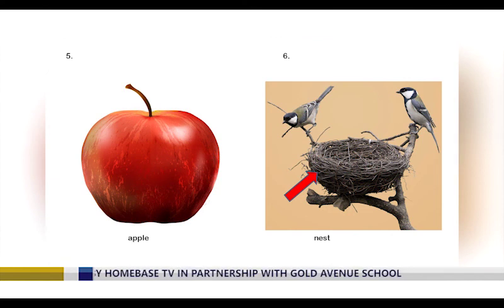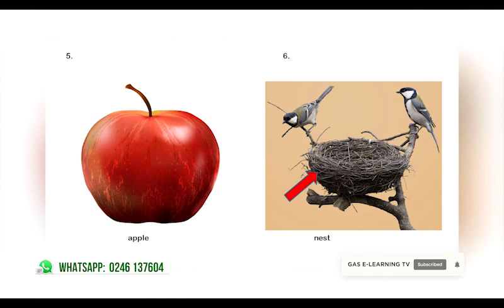Number 5, apple. Remember, I said the sound, not the letter. Sometimes you can see the letter E, but it doesn't give us the sound E. So you take note of the sound, not the letter. Remember I also told you letter E has 2 sounds, and we are going to treat that one in our next lesson. So for now, number 5 is apple. Number 6, nest. So you listen to the one with the sound E.